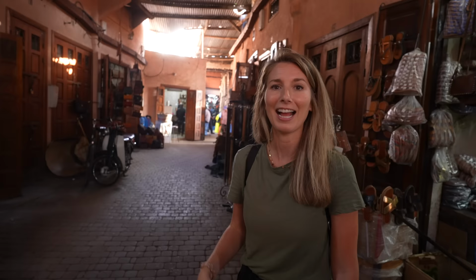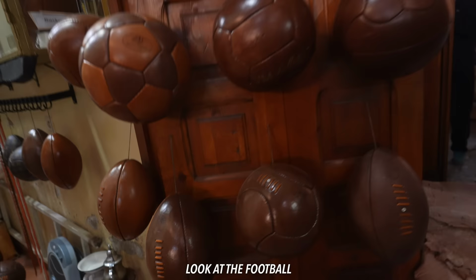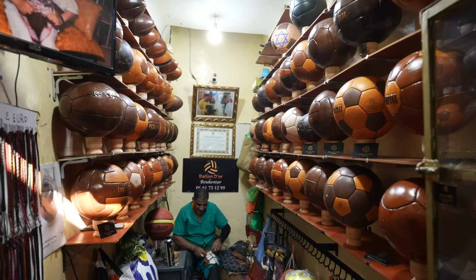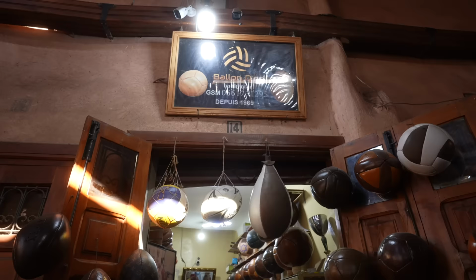I just thought you would be interested in this. He's making genuine leather balls. Oh, really? Sport. Wow, look how cool they are. Look at the football. Amazing, thank you, sir. Now that's a souvenir I would love to bring home. I believe it was $70 for it. You could see him hand stitching it. What an awesome shop.